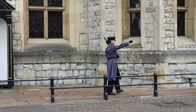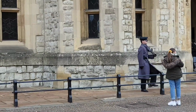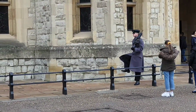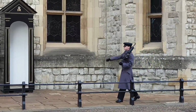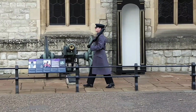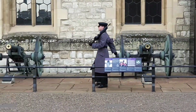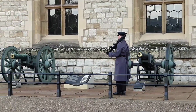This is one of several guards standing outside the jewel house. If you stay here long enough like we did, you can also catch them doing their exercises. And I think you'll find the answer is yes. That gun is probably loaded. That's the one on his shoulder and not the cannons.